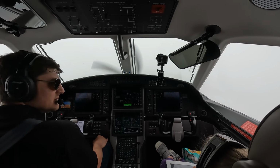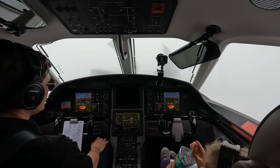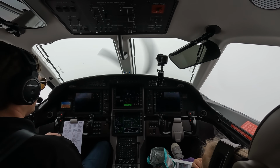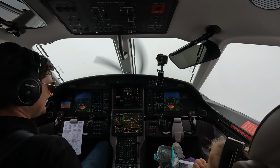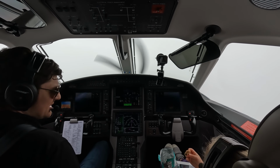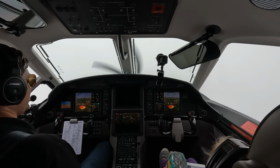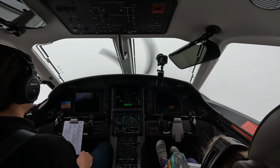Haven't heard anything over at Goshen. Daddy. What? Last cookie right now. Okay. Alright, I'm going to need you to not talk so I can focus on the approach, alright? Okay. Alright. We're going to land in just a few minutes.